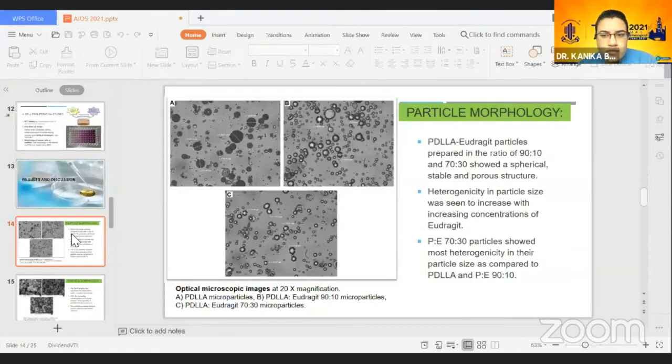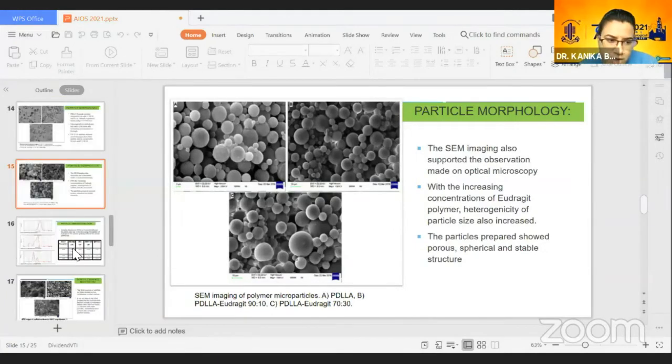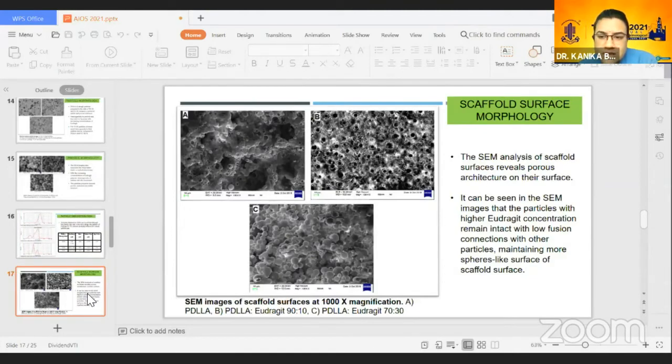Coming to our results, so when we studied particle morphology, we noticed that the 70:30 ratio particles were most heterogeneous in their size as compared to the 90:10, and the more Utrejet concentration was added, the heterogeneity increased, but the particles were stable and spherical. When we came to SEM imaging of the same, our previous findings were confirmed. Then we studied the size distribution. So the particle size was in the microparticle range, and it was an even distribution. And as the concentration of Utrejet in our polymer increased, gradually the size of the particle also decreased. When we studied the surface morphology on scanning electron microscopy, we could see the scaffolds had a porous structure, which is very good for the cell growth.